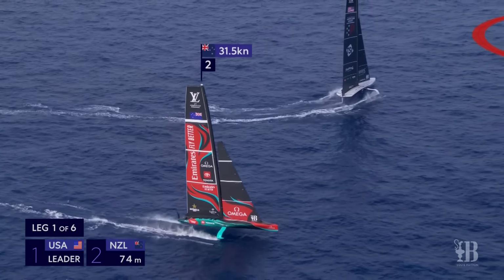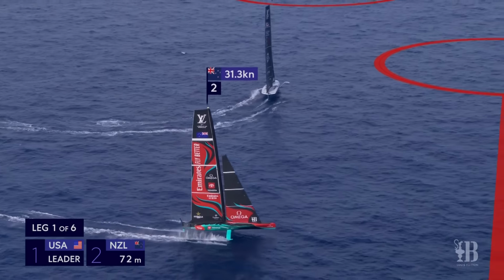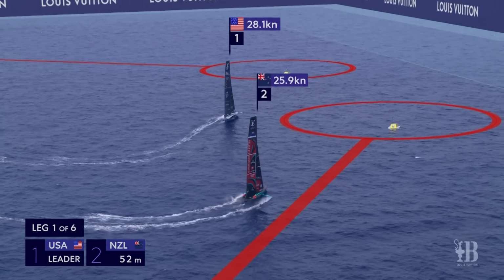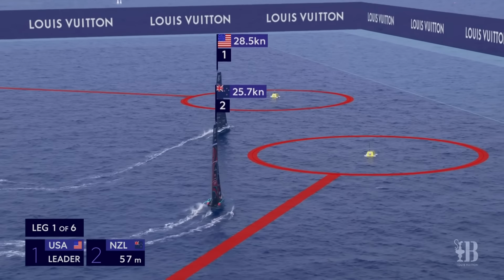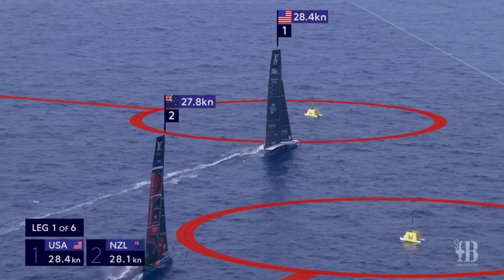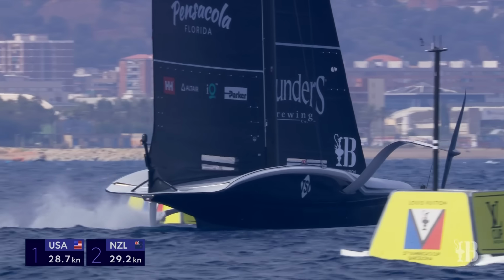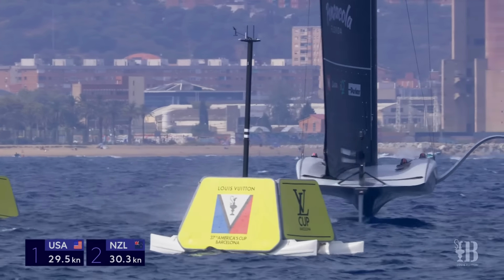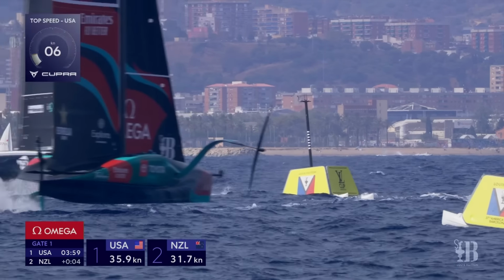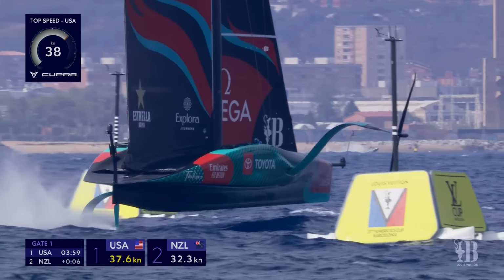Lead change on the first leg of race 15. Big one here in the fairway, and it will go in favour of American Magic. Well, I tell you what, Luna Rossa Prada probably know what that's like when that was done to them pretty much by Emirates Team New Zealand a few days ago. They'll be sort of gritting their teeth on that one. American Magic lead Emirates Team New Zealand around the top gate for the first time.